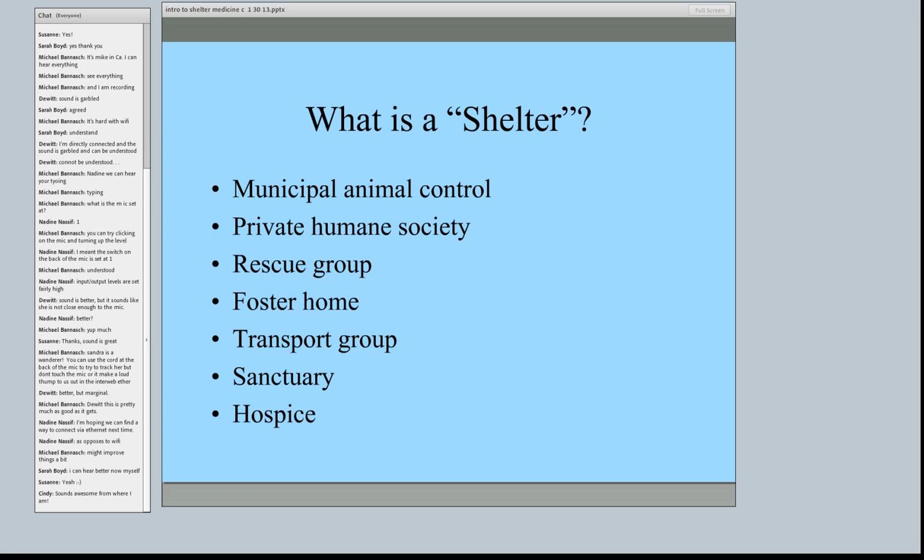What is a shelter is kind of the next question, and this is something that we talked a lot about when we did the Shelter Standards Project, which I'm going to lecture about pretty soon, is how do you define it now that it's become so dispersed and all over the place. So we said, well, it's municipal animal control, private humane society, it's a rescue group, foster home, could be even just a transport group. It could be a sanctuary. There's more and more of those. And it could even be a hospice. Many people talk about either hospice care or fospice care, which is like a foster situation where you send an animal for hospice care. And so all of those we want to kind of fall under our umbrella to be learning about and sort of creating and utilizing our basic knowledge.